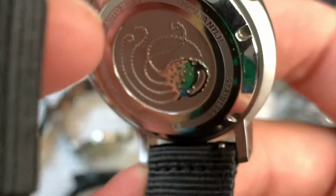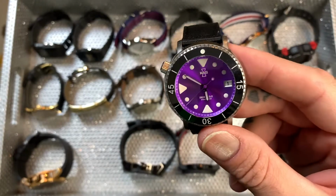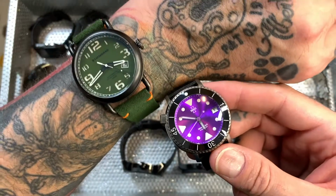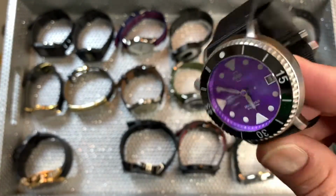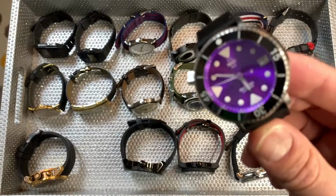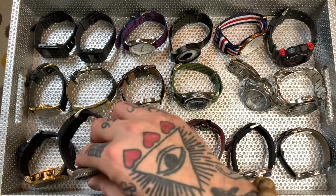It's got the Irukandji jellyfish on the back. This is a beautiful watch. Gets noticed really well on wrist. I love that a lot. And thanks so much to Matthew at Mas Watches for giving me this for review and letting me keep the watch. It's become a favorite in my collection.